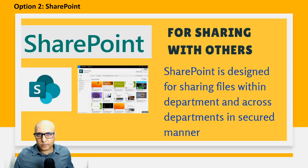Second is SharePoint. SharePoint is an enterprise tool made for file sharing within a department, within teams, across departments, securely. I would say if you are thinking about anything sharing, think SharePoint.